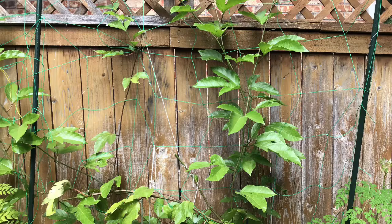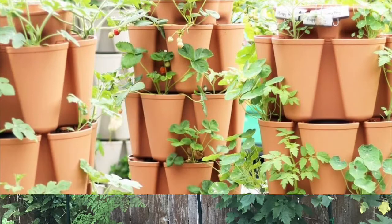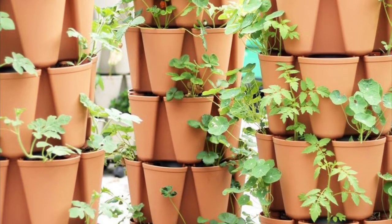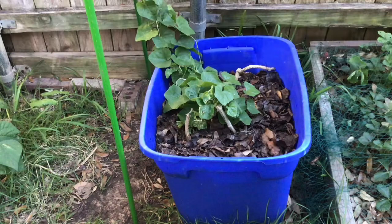If you have a very small backyard, you can make use of the vertical space available to you by using the fence area and any wall area that is available to you. You can also make use of the vertical space by using vertical pots like these Greenstalk vertical planters. This is one of my favorites, and this is on my wish list, and I'll be buying that soon to grow vertically. Here again you can see ivy gourd being grown in a tub vertically in the fence area.